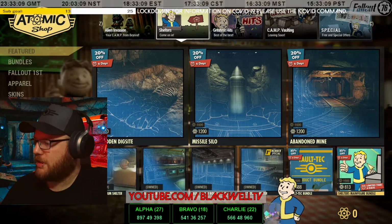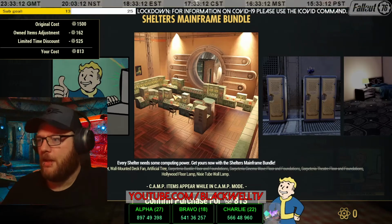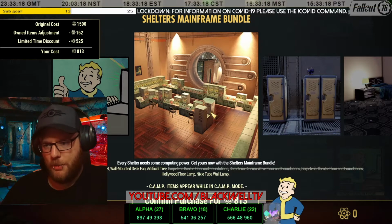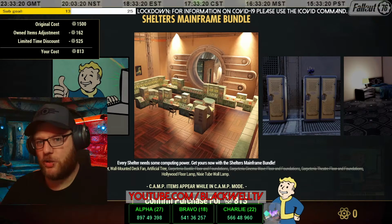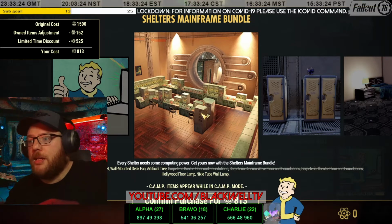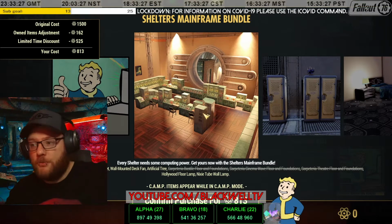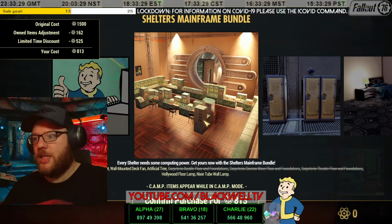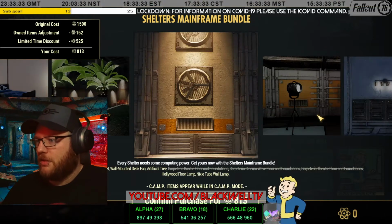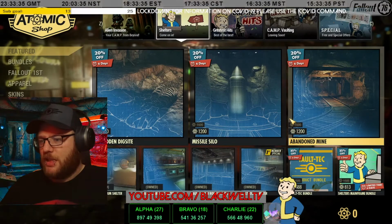And the Shelters mainframe bundle. Now, if you've seen the scoreboard already, you know that these modular panels, what are they called? Modular mainframe set. There's one actually in the scoreboard that's black. So you might just want to hold off on that one and pick it up in the scoreboard, because it's free that way, right? That's if you're really harking after it. You get floors and stuff, and all this stuff. We've seen this a few times, to be honest.